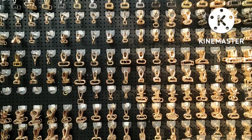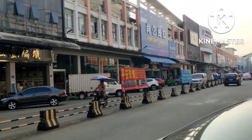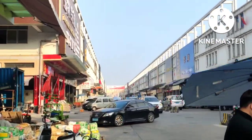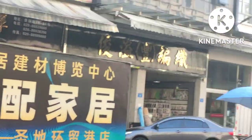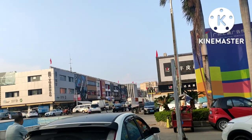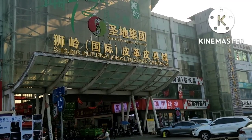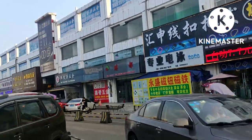As you can see, ta-da! So here we go, guys. As you can see, I'm still inside the market. This market is too big. This is the leather and bag accessories market. This shop, they already gave me something. It's really a too big place. As you can see, guys, this market is really big. There's a name you can use also if you want to come here.